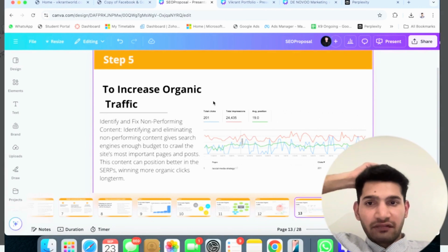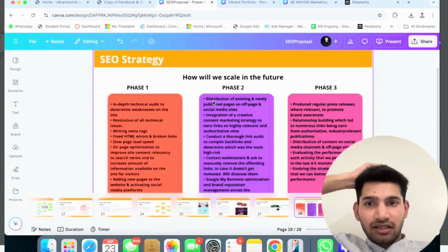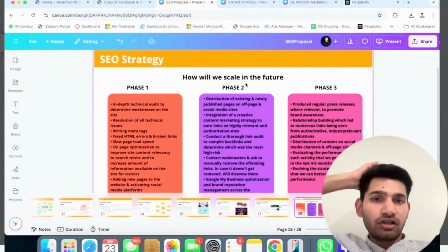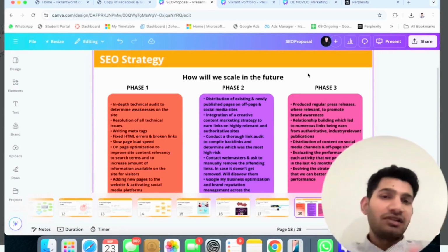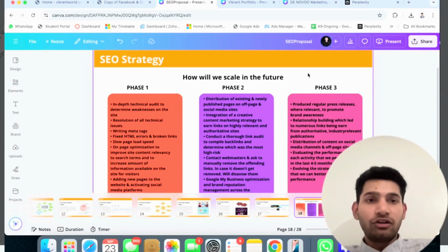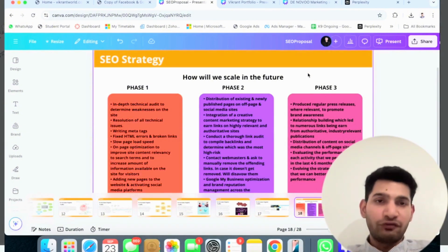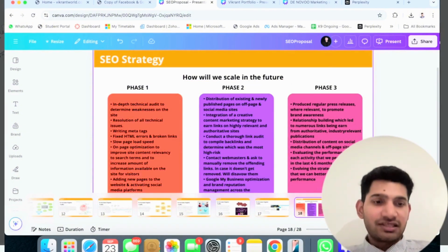To increase organic traffic, step 5, step 6, 7, 8, 9, 10. So here, if you see, we have talked about 3 phases. Now you can always divide these phases into 4 phases, if you want to complete the entire project, or if you want to give a certain website an idea in your portfolio that this is what you'll do if you join the company. So you can always explain these 3 phases.